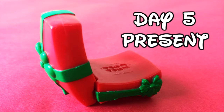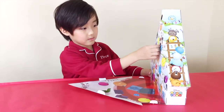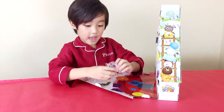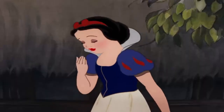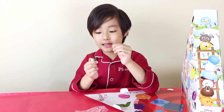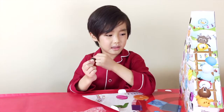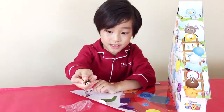Yeah, we're going for number six. Where are you, six? Oh, I'm guessing it's a small one. And we got Snow White. Glittery Snow White. The small ones are glittery, the medium size are not, and the big ones are the accessories. But look how cute.